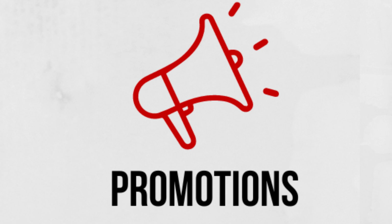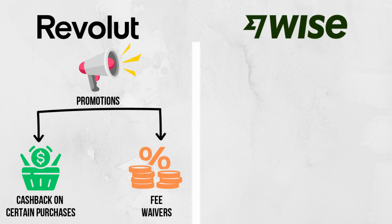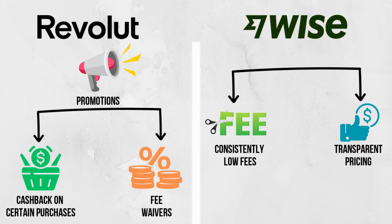Promotions and bonuses. Introductory offers and bonuses can add value for new users. Revolut occasionally offers promotions such as cashback on certain purchases, and fee waivers. Wise typically does not offer promotional bonuses, focusing instead on maintaining consistently low fees and transparent pricing for all users.